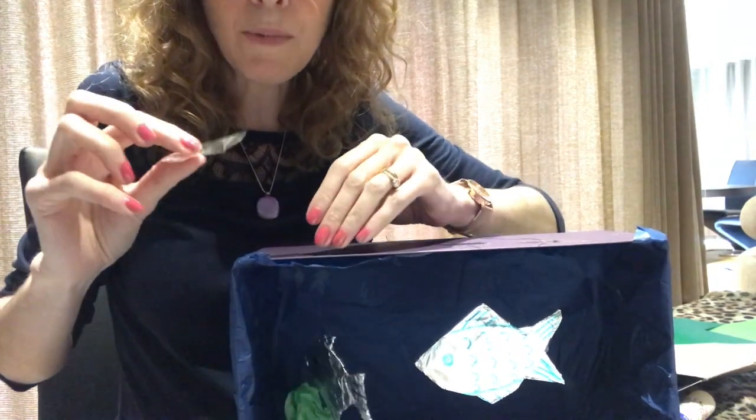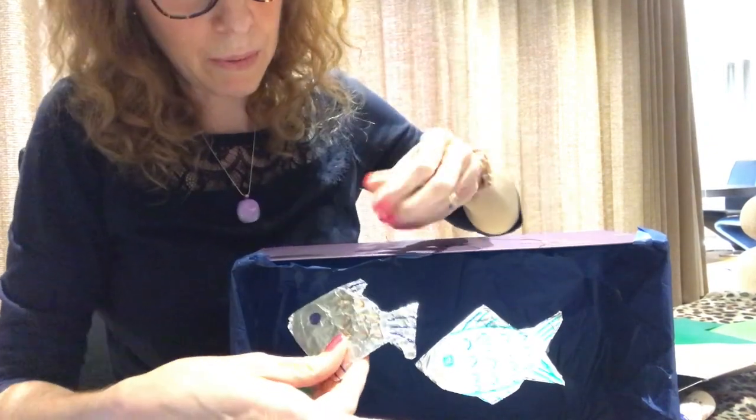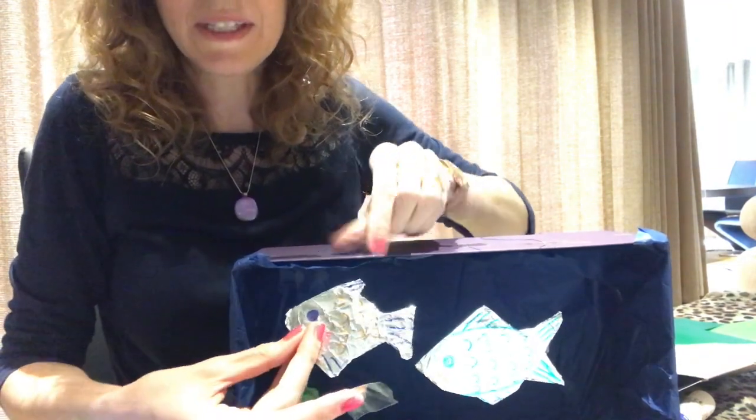Use another bit of sellotape to stick him down. Oh, he's swimming the same way. Looks a bit like a mummy and a baby, doesn't it? Let's get him going the right way. Might have him going a little bit higher. There we are.